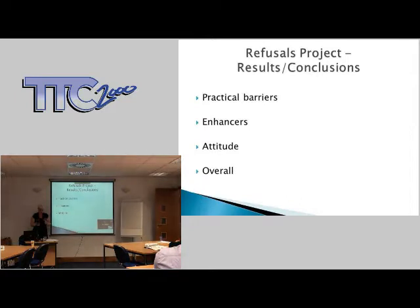The only significant difference with the respondents was that more female respondents were more likely to have enhancers, so they were more likely to say, well, I would have wanted to go to the course, but I couldn't get the childcare, I couldn't get the time off work, or it would cost too much. Whereas men were much more likely to have attitudinal barriers, so they were much more likely to say that they didn't think they were going to learn anything new and they thought it was a waste of time.